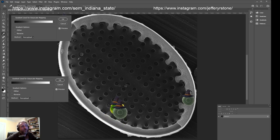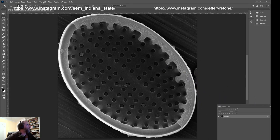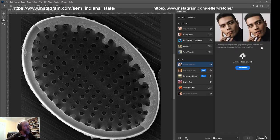What are diatoms? Diatoms are a type of algae, and they make a siliceous skeleton, which is what we're looking at right here, a skeleton of it in the SEM. I was just showing off some of the tools that we can use in Photoshop to colorize images.